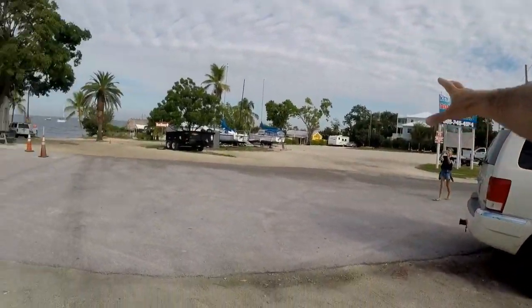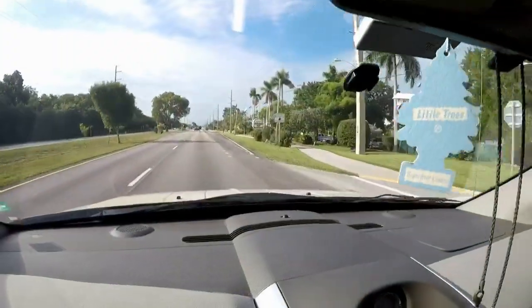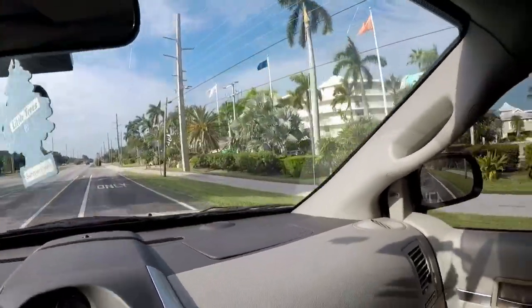Anyway, world famous place. This is a major spot where people come to visit all the time, both locals and visitors. Now we're going to pull into a nice little place, the Marriott Resort.